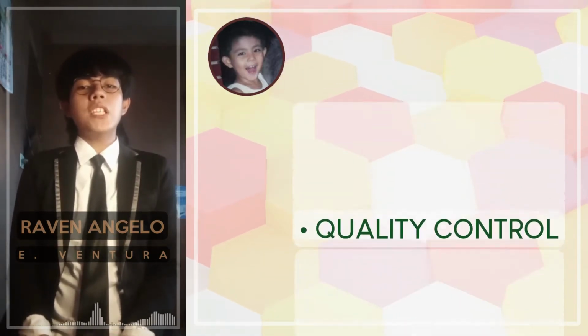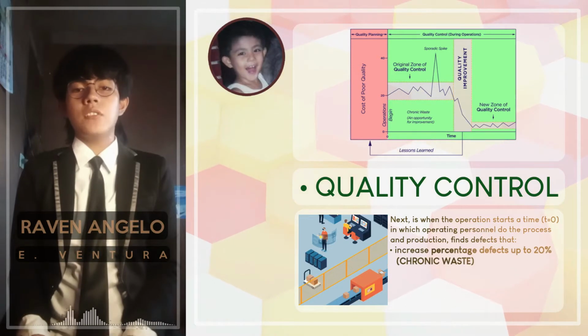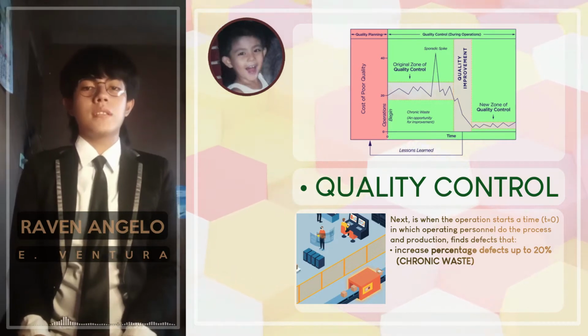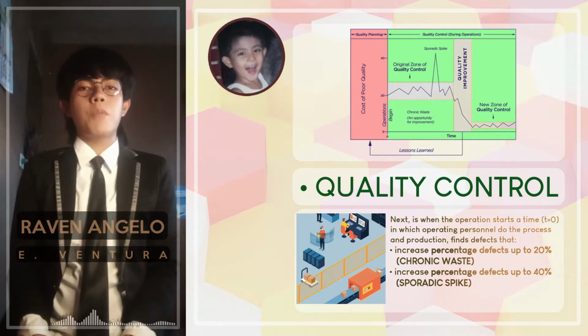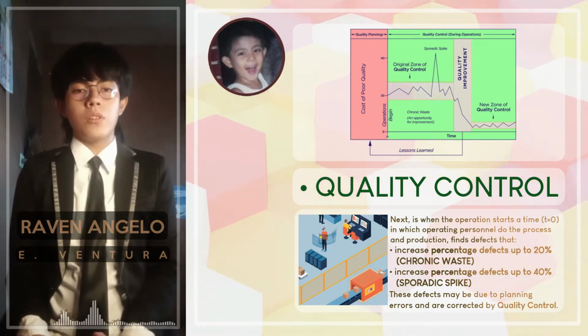Next is when the operation starts, a time in which operating personnel run the process and production finds defects that increase the percentage of defects up to 20%, which is labeled by Juran as a chronic waste, or even up to 40%, a region identified as a sporadic spike. These defects may be due to planning errors and are corrected by quality control.